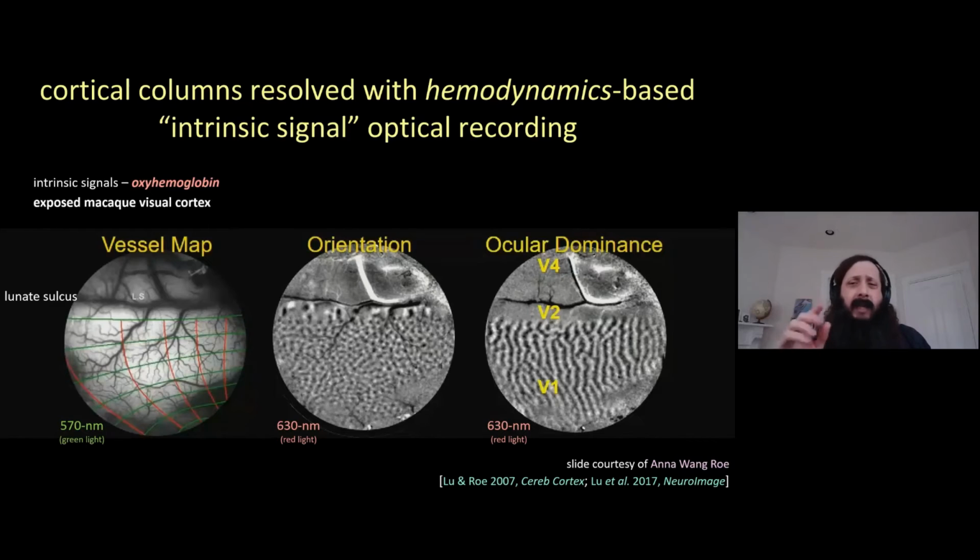So here one can clearly see, in the exposed macaque monkey visual cortex, columnar features well below 1 millimeter in size. For example, the iso-orientation domains in the middle here, and the classic ocular dominance column or ODC zebra stripe pattern shown here on the right. And so while there are some differences between this signal and the BOLD signal, these maps are still based on hemodynamics and concretely demonstrate that the biological resolution of these hemodynamics is actually quite high. And so if we can achieve small enough voxels, we expect to see columnar systems using human fMRI as well.